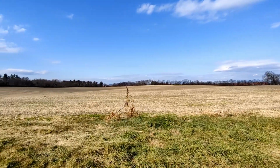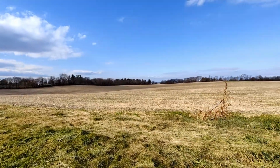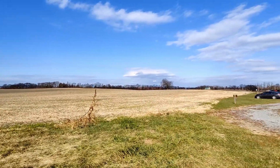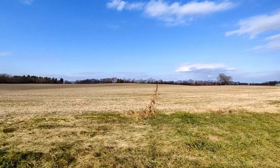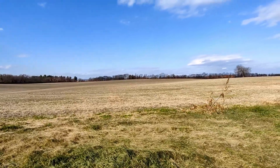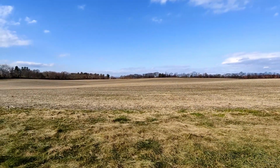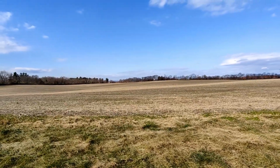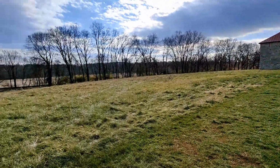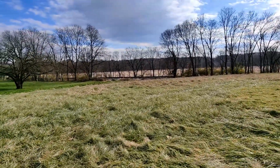Another really excellent view here, just a wonderful field. It's very interesting when you see views like this to imagine these Civil War battles occurring and thousands of men pouring through these fields and gunfire and cannon fire. It would have been an incredible spectacle. There's actually a railroad over there as well.